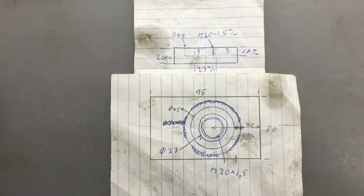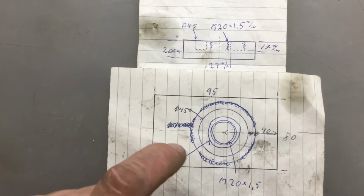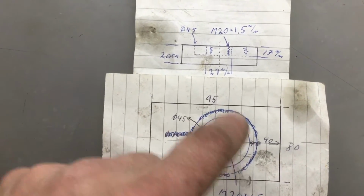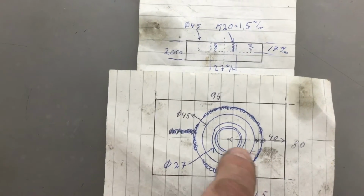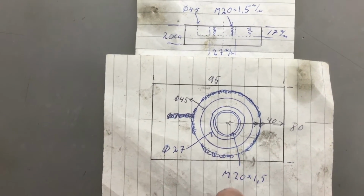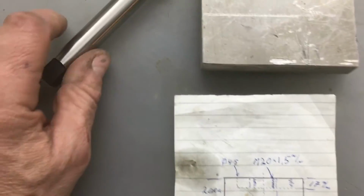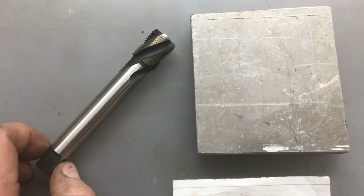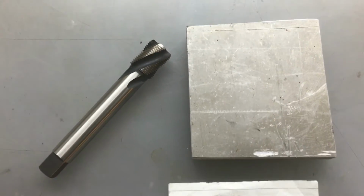So the next thing is to make this flange for the oil filter. The big challenge is to make this fat groove here. The thread, the M20 with 1.5mm pitch, should be no problem because Jørgen brought a tap fork for cutting it, so that should go quite easy. And he also delivered material that has somewhat the correct dimensions.